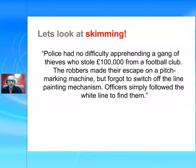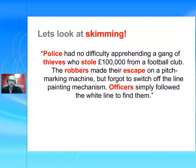Now, quite simple, quite straightforward here. But we don't need to understand the meaning of every word, but we can recognize certain words here which help us to understand by looking at things like police, thieves, stole, robbers, escape, and officers there. All of that helps us to understand that the meaning of the article there, the general topic, is one of crime.